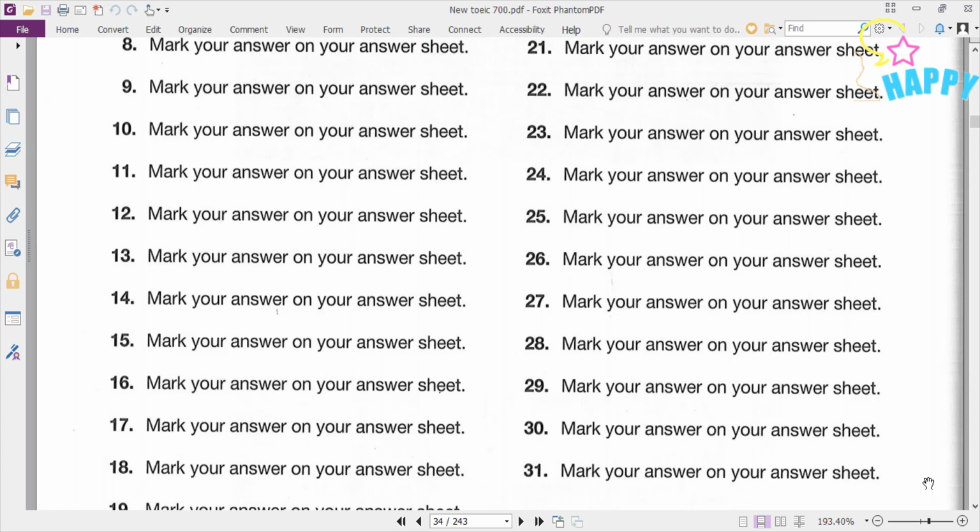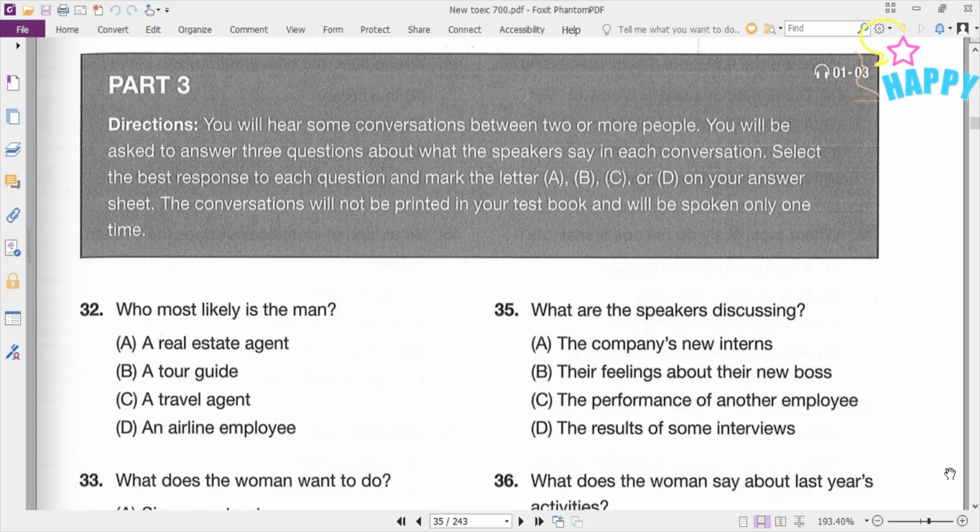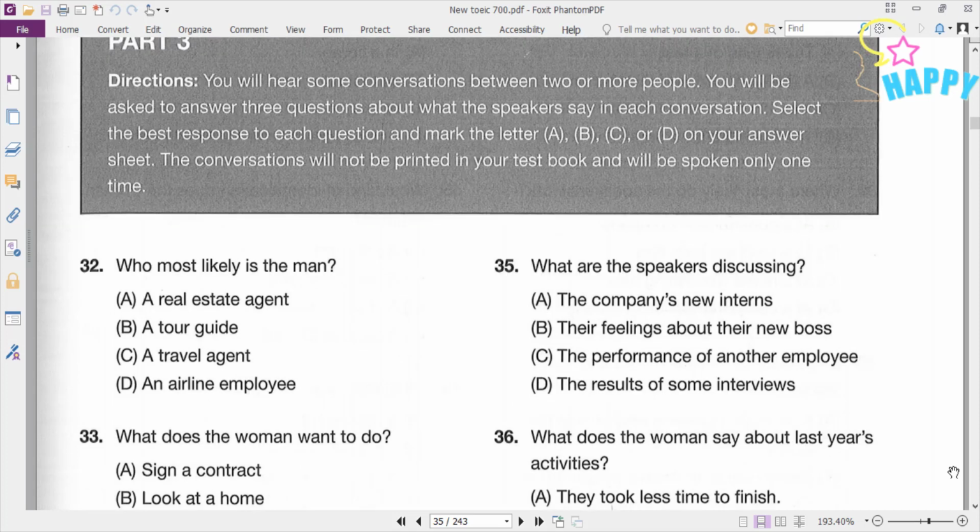Part 3. Directions. You will hear some conversations between 2 or more people. You will be asked to answer 3 questions about what the speakers say in each conversation. Select the best response to each question and mark the letter A, B, C, or D on your answer sheet. The conversations will not be printed in your test book and will be spoken only one time.